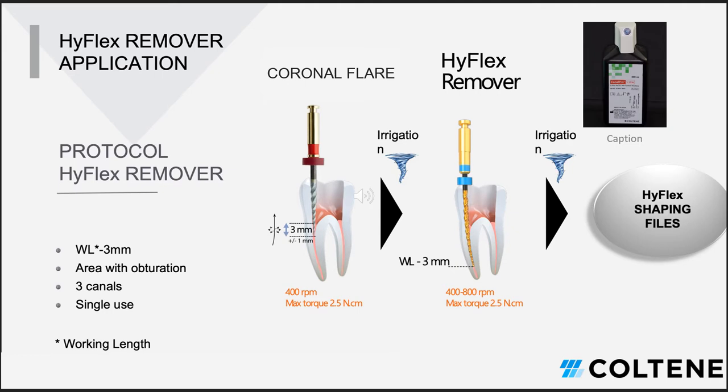In the sorted pack, there are three files given, one red and two blues. Red is the coronal flare file, which is 25/09, 17 mm in length, and it is used to gain the initial entry into the canal, let's say about 3 mm into the canal, at a speed of 400 rpm and a maximum torque of 2.5 Newton centimeter.